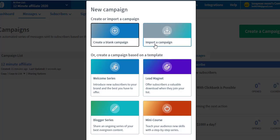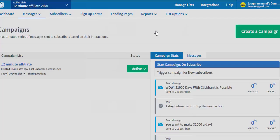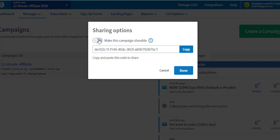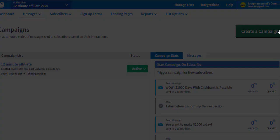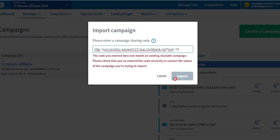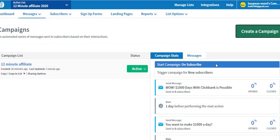Import a campaign. Now, if you're going to create a brand new list, once you have these emails set up, you could just get the code from here. All right. So I could just come back here, sharing option on this. And there you go. This is going to be my code. I could copy this, and when I create a brand new list, come here, import a campaign, put my code in here. Okay. And click on import. And guess what? It will import the entire campaign for me. I don't have to write these emails all over again. Okay, so it's a done-for-you method once you get this ball rolling.